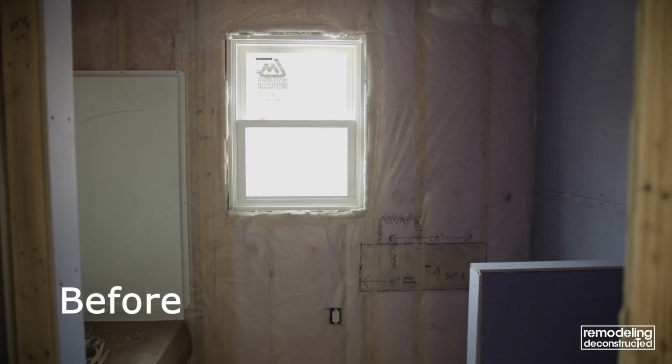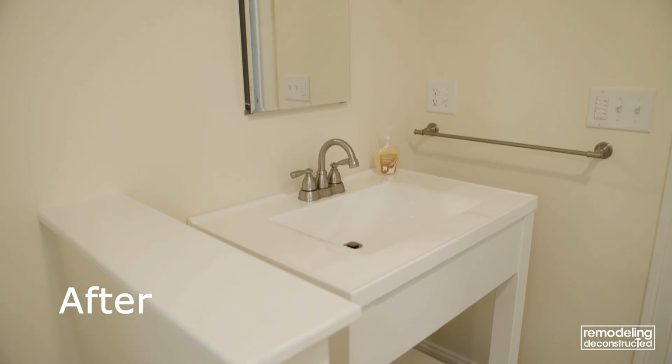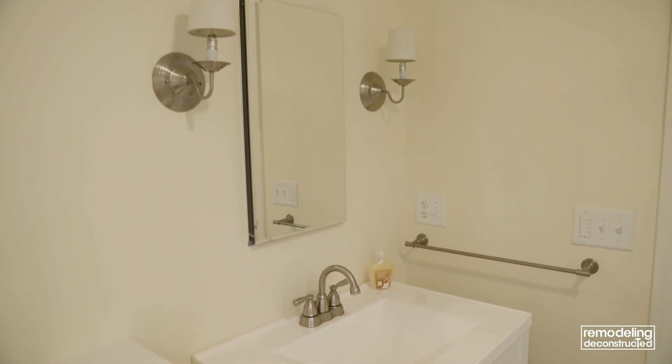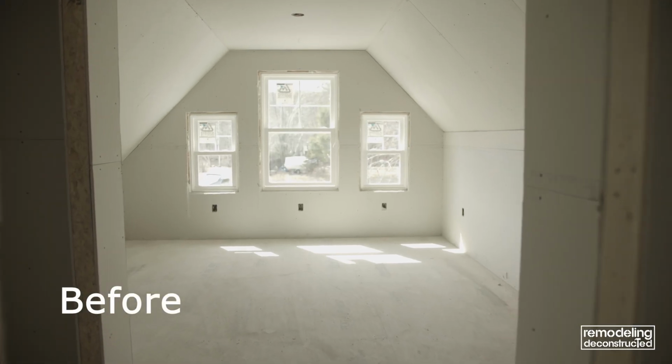So moving right along here. This bathroom upstairs was originally part of the remodel. We weren't gonna touch it. So when we tore the house down, we used a lot of the same fixtures that were in the previous house. Moving into the master here.